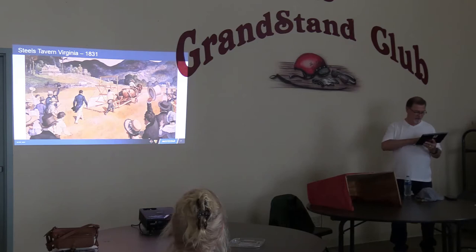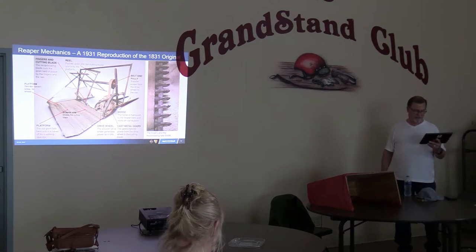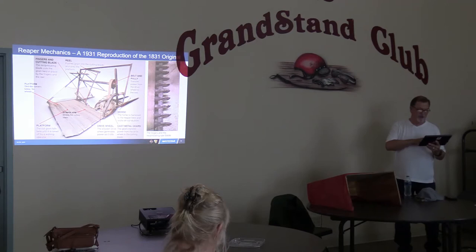Here you can see the primitive but inventive nature of the first reaper. No motor but a ground-wheel drive wheel to power the reel and cutting blade. And to keep the platform low on the ground, there were no wheels below it, just the sled pieces of wood. Which is pretty amazing to consider. He made this in the early 1800s. He had a forge in the blacksmith shop. I'll show you a picture in a minute.